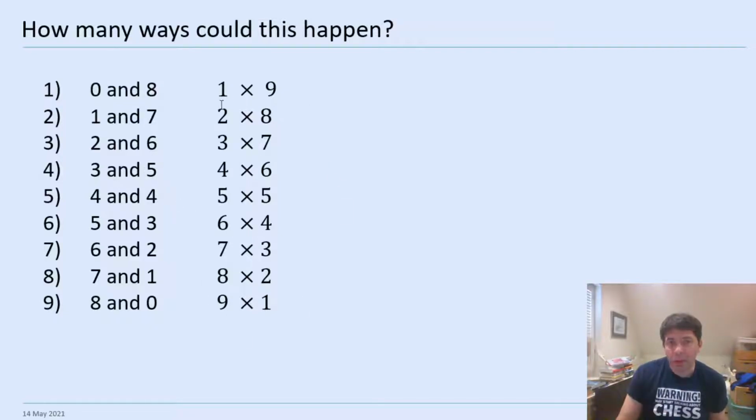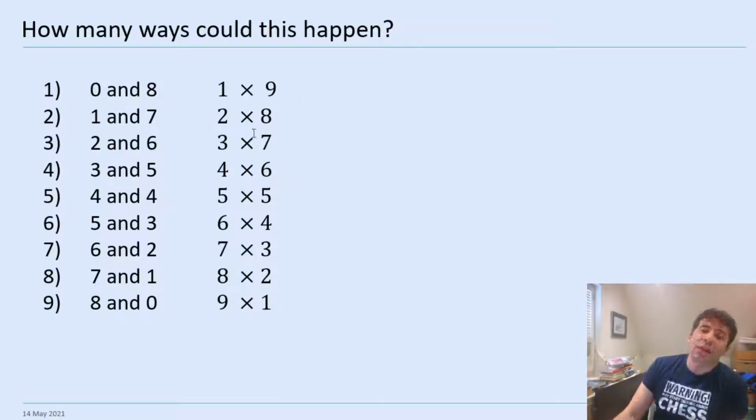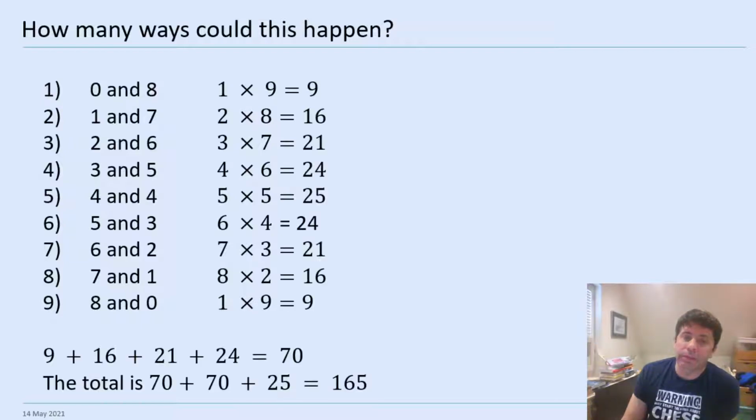So what Rob did was, for each of these different options, work out the different ways you could make them up. So you basically get, and it's quite pretty, there's an obvious pattern here: 1 times 9, 2 times 8, 3 times 7, 4 times 6, down to 9 times 1. Then all you've got to do is just crunch that out. So it's 9 plus 16 plus 21 plus 24 plus 25. Rob also noticed a symmetry here. So the first 4 numbers add up to 70, and they're the same as the last 4 numbers. So it's 70 plus 25 in the middle makes 165.